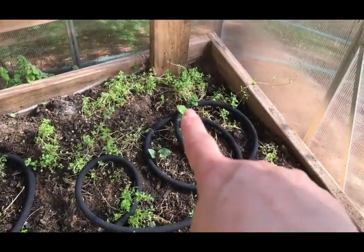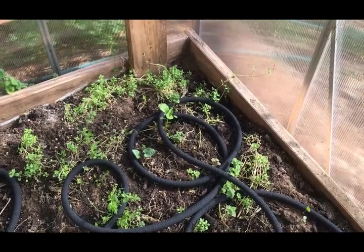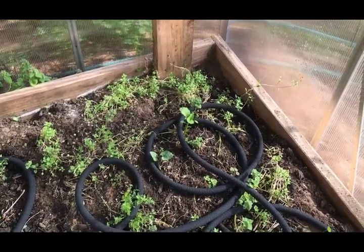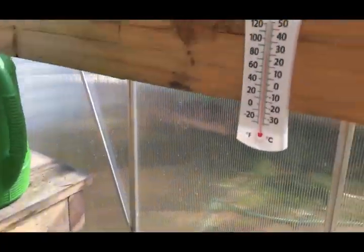Anyway, it's really hard to reach back in that corner, so I might just plant some herbs or something back there. I'm not sure what I'm going to plant there. Maybe just some flowers. Scott thinks I need to get some hanging baskets in here and plant some stuff. So that's probably something we'll do maybe this year.